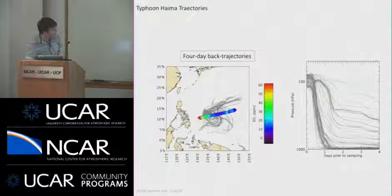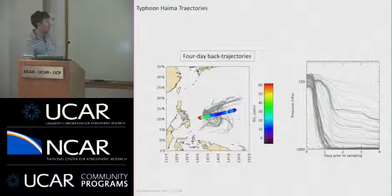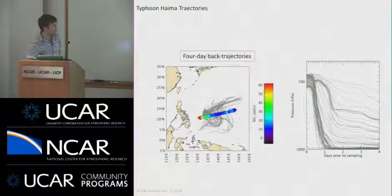And similarly here, these back trajectories show where we measured the data, going back in time a few days, and in altitude. This is Eric Ray's analysis. It shows that most of this air really was just brought up through this typhoon quite recently.